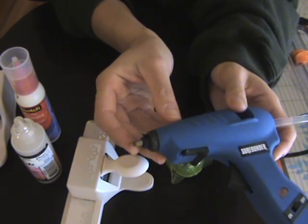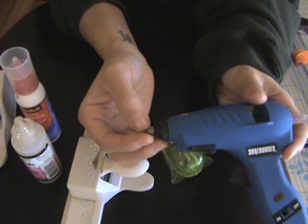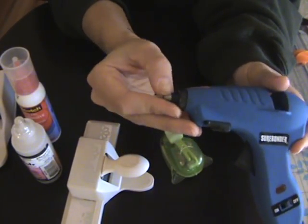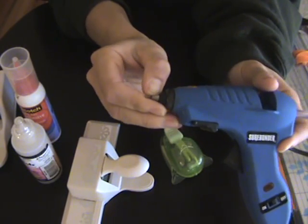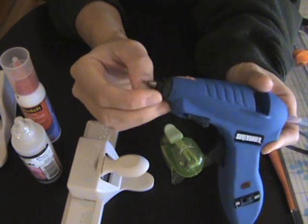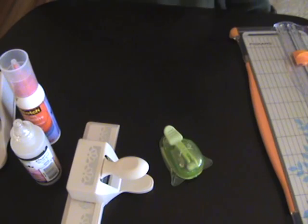Crystal sent me this in our first swap, and I love it. I love the fine tip nozzle. My only complaint about this is that when you set it down, glue comes out. So you have to make sure that it's on a surface that won't be ruined when the glue comes out. But I do love it. I love the precision tip. So gotta take the good with the bad.